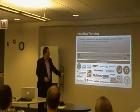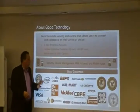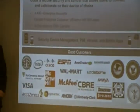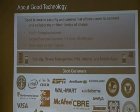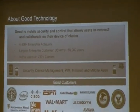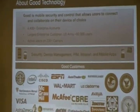A lot of customers, including government, healthcare, finance, retail. So we are the solution for those customers who want to deploy these devices, like consumer-based devices like iPhones and iPads, but are concerned about the security of the data that resides there. So that's what we do.